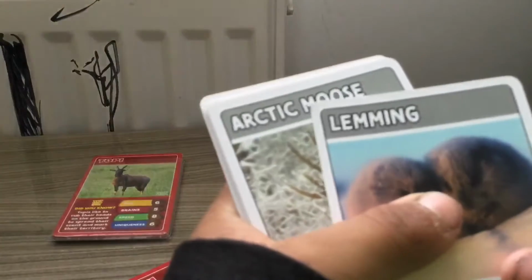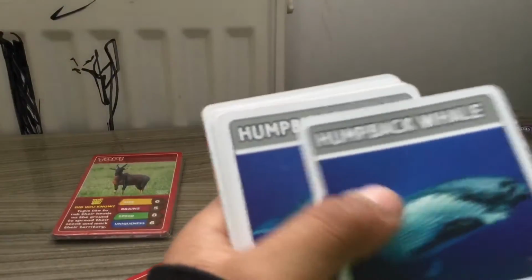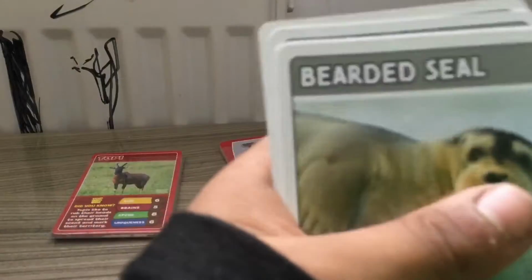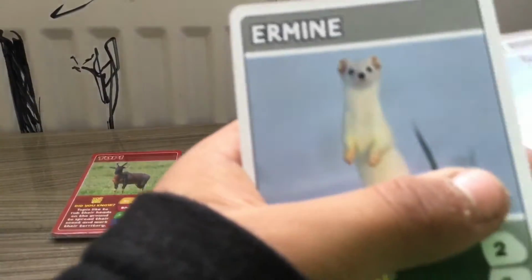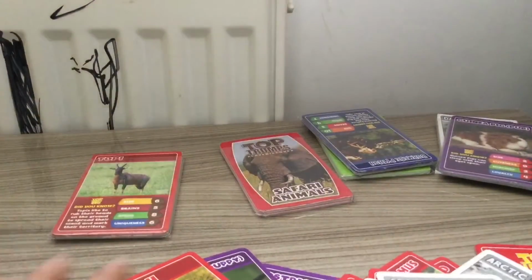Arctic moose, arctic moose again, a humpback whale, another humpback whale, a narwhal, and another one of them.